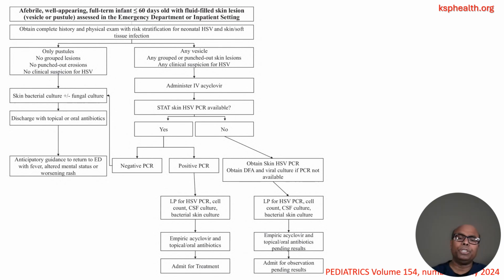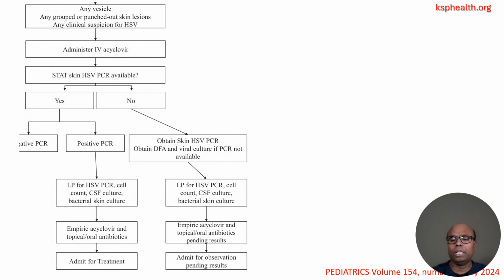So how do you approach this one? This particular algorithm was published in July 2024 in Pediatrics. Any vesicle, grouped or punched skin lesions suspicious of HSV, administer acyclovir, of course pending lab results. If the HSV PCR is available, do it. If it is positive, do the spinal tap for HSV PCR, cell count, CSF culture, bacterial skin culture, and empiric acyclovir, topical or oral antibiotic.